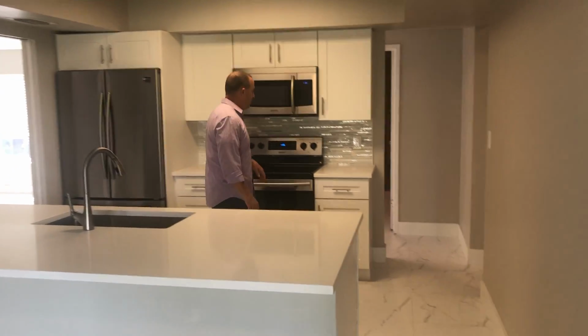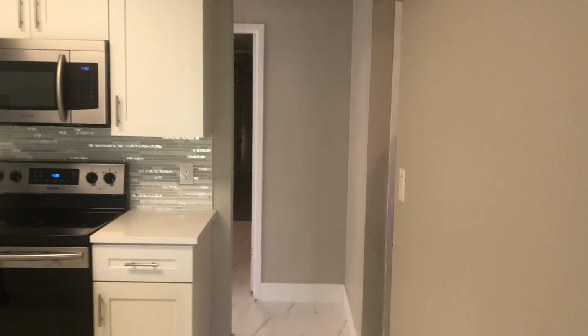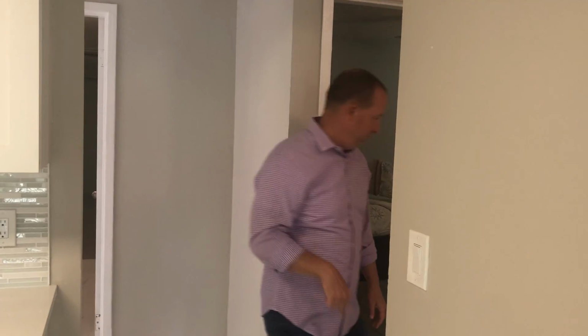Let's go take a look at the rest. It's beautiful. All new cabinetry. This is all brand new. Come take a look. 2 bedrooms are on this side and 1 bathroom. And everybody wants the split bedroom plan. Master's on the other side of the house.